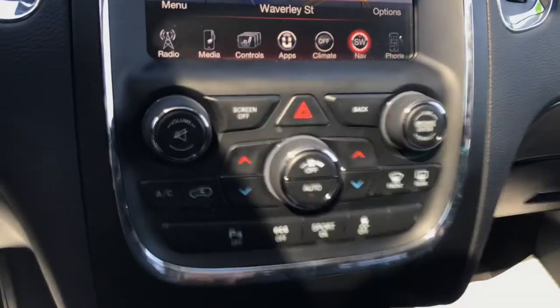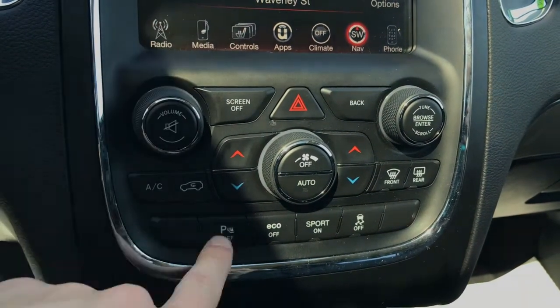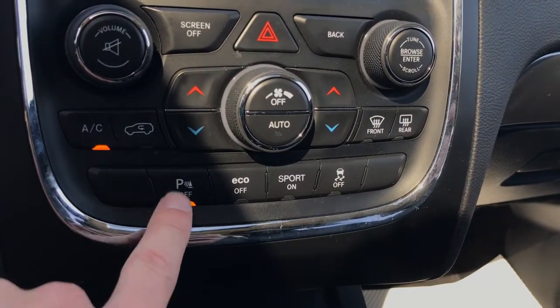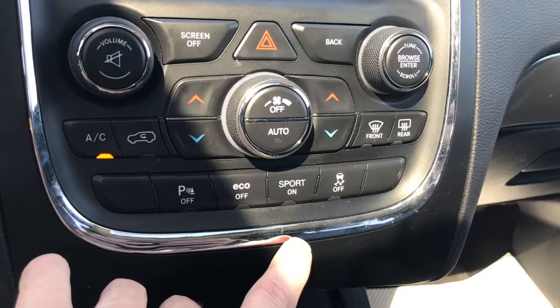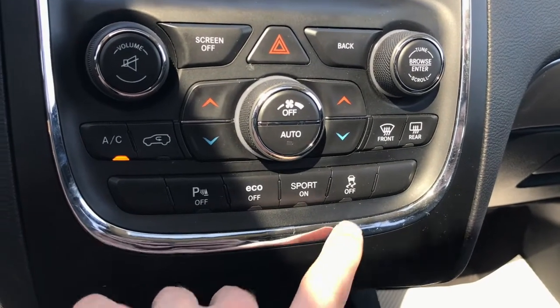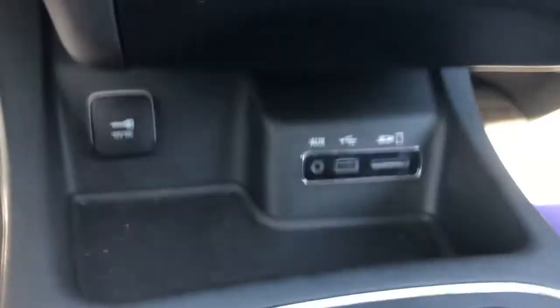Now moving on a little bit lower, you're going to find your manual volume controls over here, as well as you got your other climate controls just for the vents. And just below that, you're going to find your toggle for your parking sensors. You also have an eco mode and a sport mode. Sport mode is going to tighten up your steering wheel a little bit and stiffen up the suspension, giving you better performance on the track, as well as traction control, which you could configure on and off.